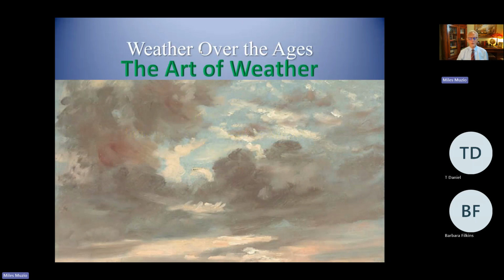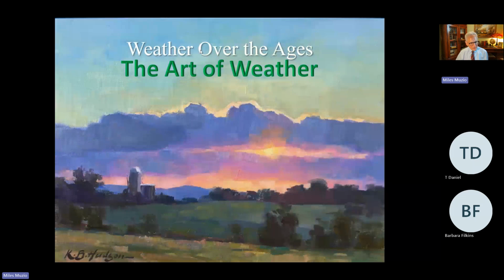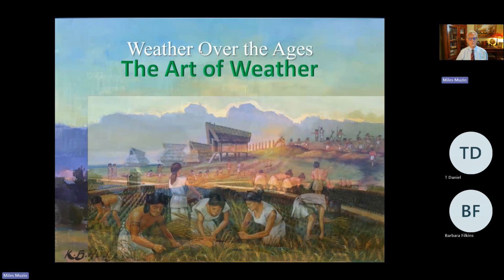The art of weather. Now we're going to talk about 2 different ways of looking at this. You could look at anything like this. You could look at the art of driving your car. There might be an art to that. And then, of course, there's a science too. But anyway, the art of weather. Here's a neat picture by K.B. Hudson, it looks like. It's a beautiful scene there. Looks like a sunset with nice rolling hills and a little silo there.